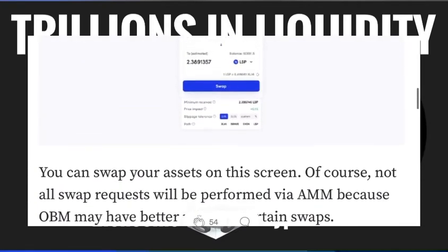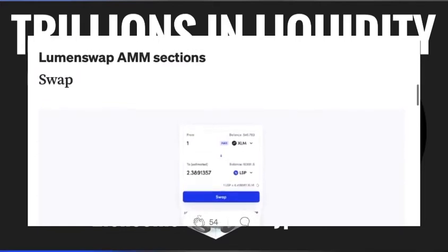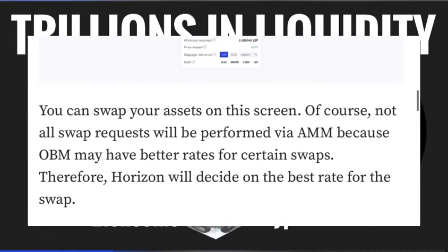Now, as you can see, it's quite straightforward. Lumenswap have come up with the idea that it's a great idea to build AMM using Protocol 18 on the Stellar blockchain because of those issues aforementioned.